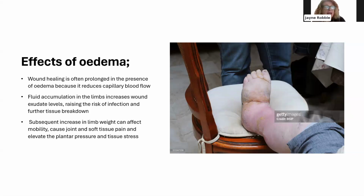And also, interestingly, that fluid increases the limb weight. So that increased fluid reduces people's mobility. They don't walk like they did. The pressures through their feet aren't like they were. They can't get footwear on appropriately. If you look at that foot there, that foot's not going to be able to get into an off the peg shoe that they might buy in a shoe shop. This is going to become more of an issue in terms of footwear. So they're going to need some footwear from external providers. That might be a specialist footwear service. It might be through your orthotics department, your local hospital.